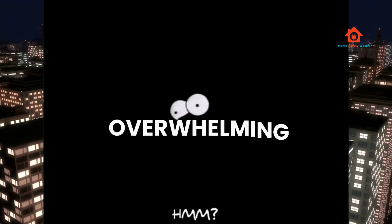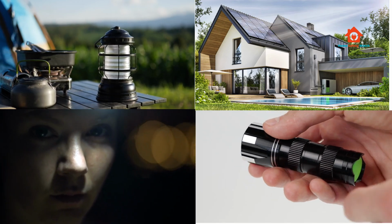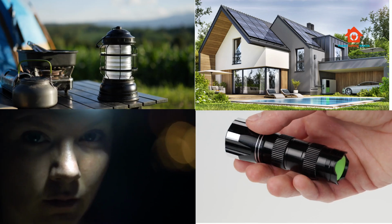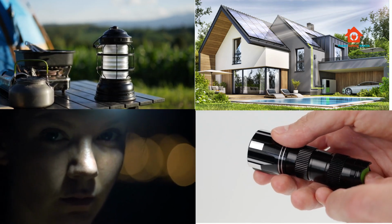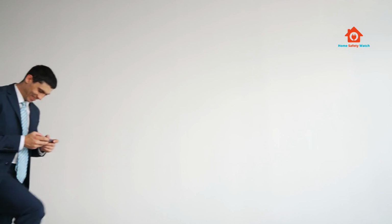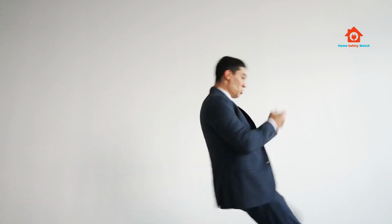The darkness can be overwhelming, and so flashlights are a must, but you'll want more than just one. Invest in a mix of reliable emergency lighting options, like battery-powered lanterns, headlamps, or solar-powered lights. These items will help you navigate your home safely without worrying about tripping over furniture or getting injured.